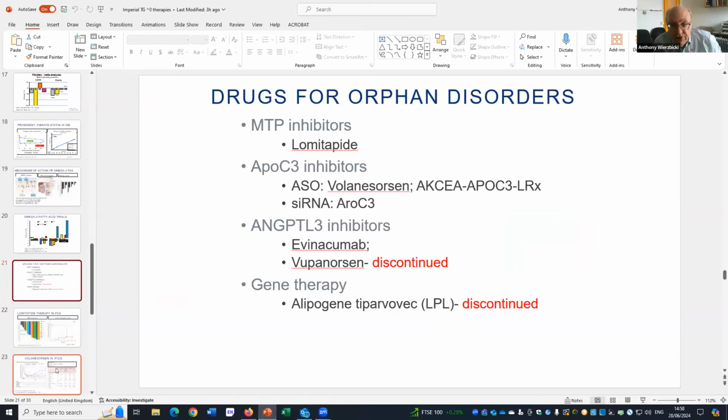When we come to the monogenic hypertriglyceridemia syndromes, then we're going to look at these orphan disorders. They have an incidence of 1 in 50,000 to 1 in 250,000. They're monogenic, generally recessive. There are a number of options for treating them, and I'll go through those briefly.